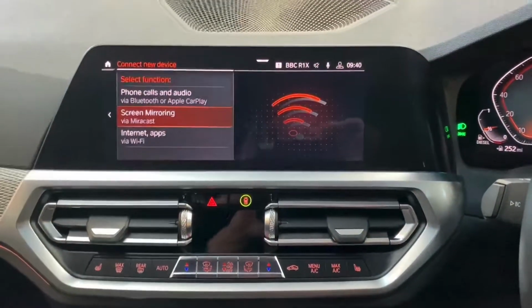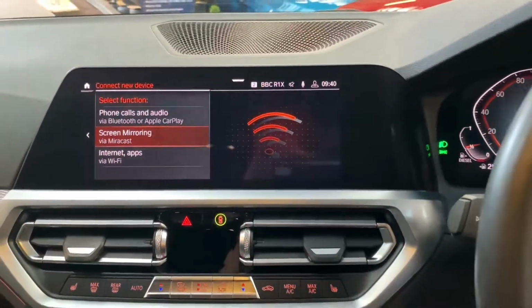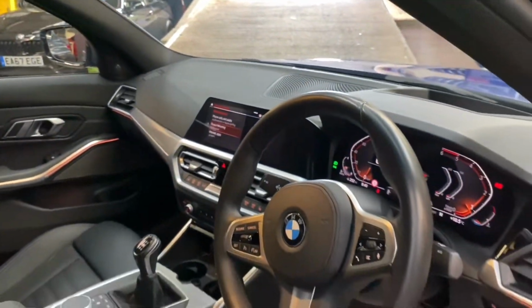So thank you very much for taking the time to watch our walk around video of this fantastically spec'd, very nicely presented G20 320D 6-speed manual.